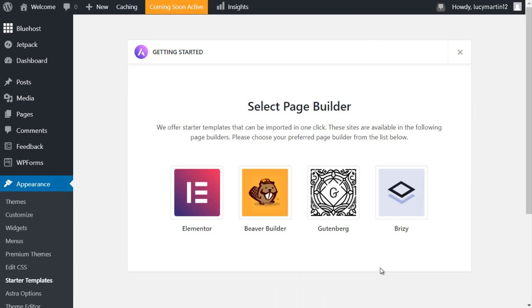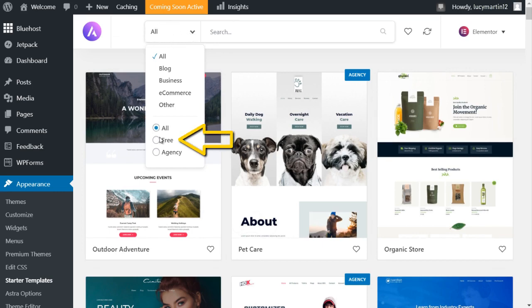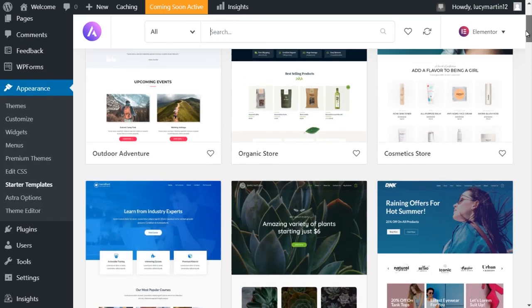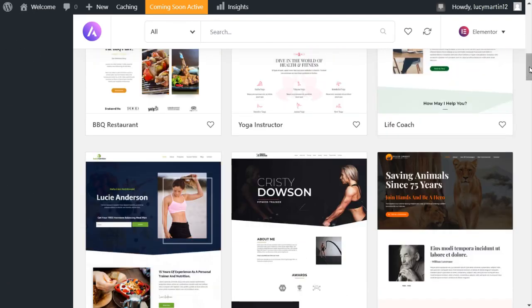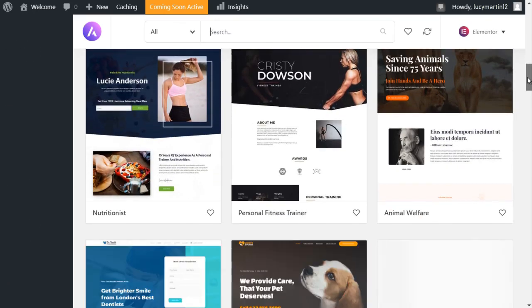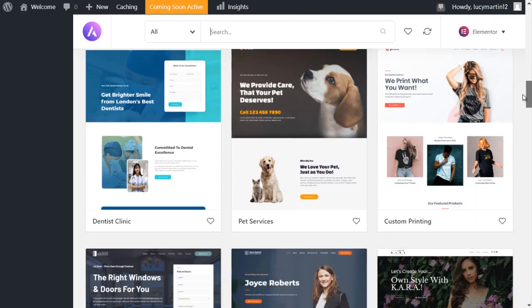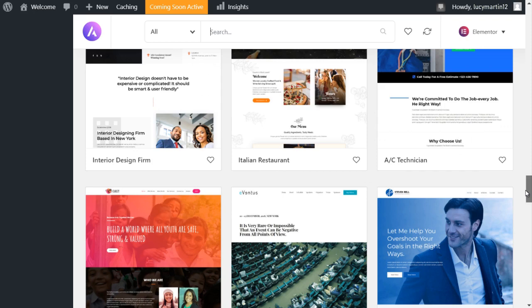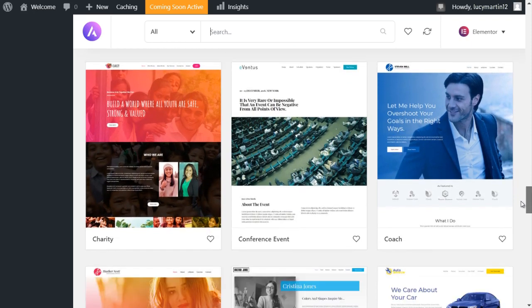Now we're taken to this new page. For the page builder, we select Elementor to easily edit the design. Now, to see the free designs, we click on the filter option where it says All and then select Free. Now here there are all kinds of free designs for all types of websites, so you can carefully scroll through them and choose the design that best matches what you want to make of your website. Whatever design you pick, the process to edit it is the same as the other ones, which is very easy.